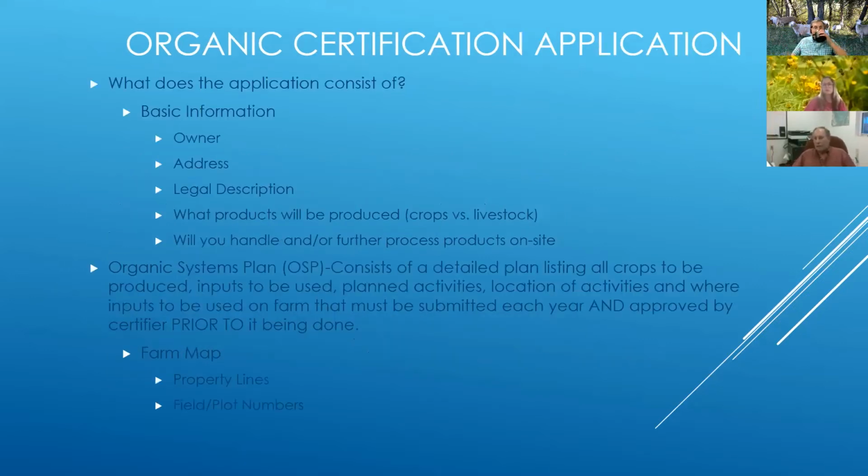So I said the first step with your certifier is filling out the application. What does an application consist of? The first part of the application is very basic information as far as where's your location, how many acres do you intend to certify? So as an example, do you want to certify the entire farm versus maybe you have 5 acres that you want to commit to organic production? You have to basically outline that in the application, the legal description of the ground that you want to have certified, what crops you intend to grow, be it a crop, it could be some type of produce or livestock.